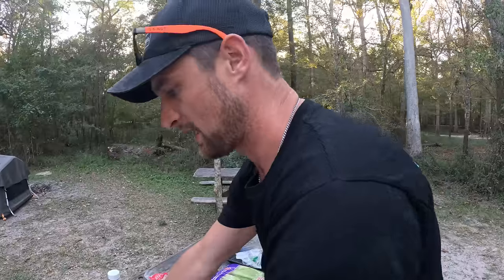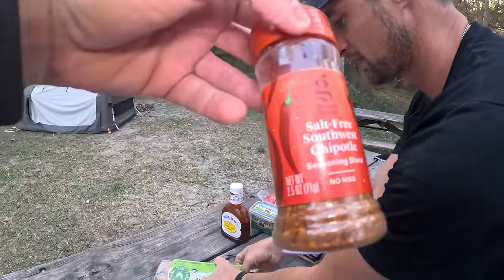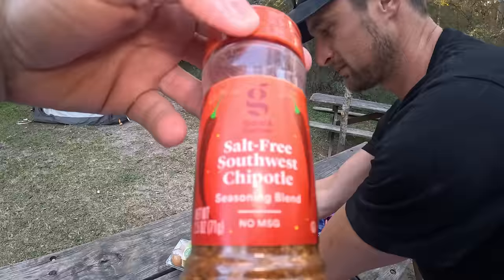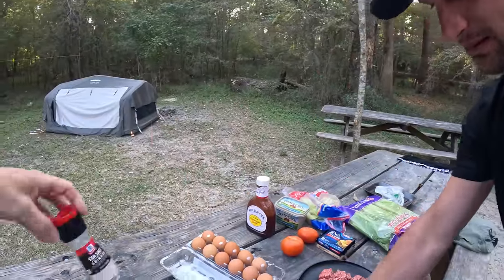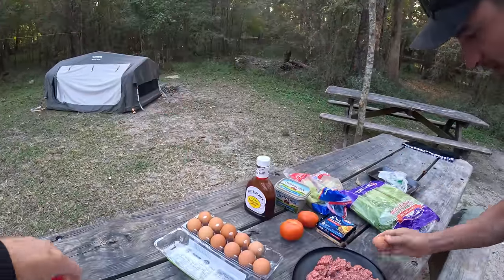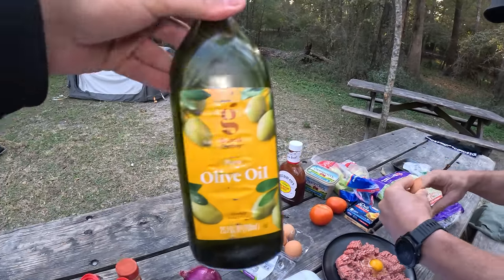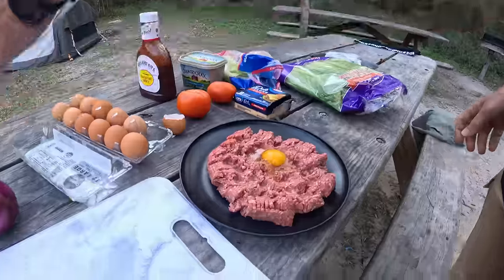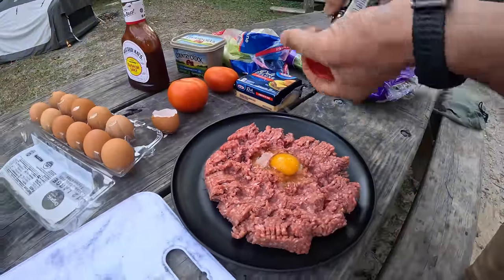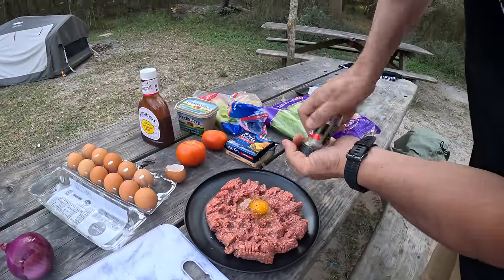Egg will help bind it. So will salt. If you don't have egg or salt, you can use Chipotle Southwest. I reckon we should put that in. Salt free. So then we're going to add lots of salt, lots of pepper, a little bit of this good gear. Give it a really good mix. You can't mix it enough, really. That helps all the salts and the proteins bind together. Pepper. Crap, that's good gear in there. You can't have too much pepper, can you?